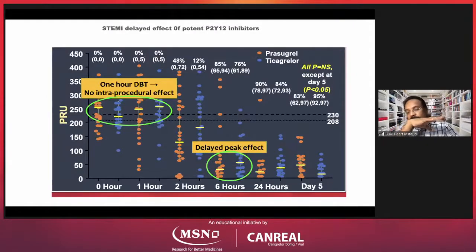We have clopidogrel, we have prasugrel, we have ticagrelor. They are all potent agents. Prasugrel has an advantage over clopidogrel, though there are certain subgroups of patients where it can be dangerous due to the excessive bleeding risk. But ticagrelor is also much better than clopidogrel as per the randomized control data available, especially from the large PLATO trial. And why are these drugs more effective? Because we consider them to act quite early.